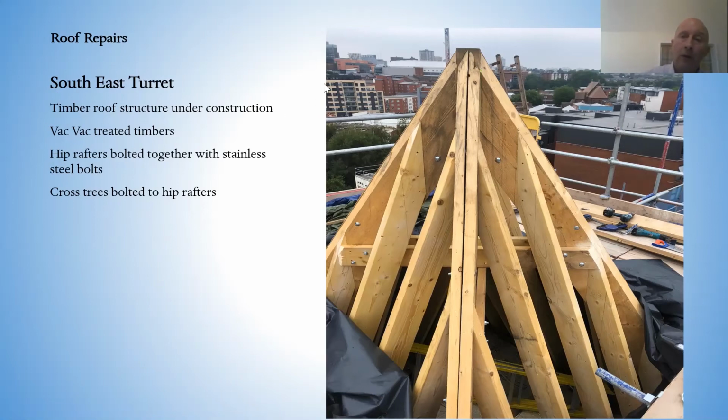If you look as well at the top of the apex of the turret, we've got a square section timber there, which the hip rafters all mitre into. That was used there because we needed to pass the rod through that square section of timber to pass down through the cross trees. So if you go on to the next slide, Kate.